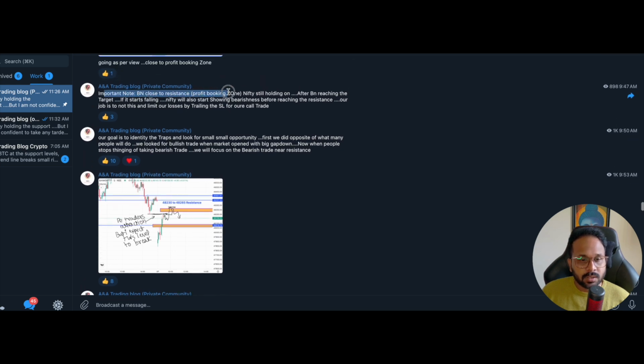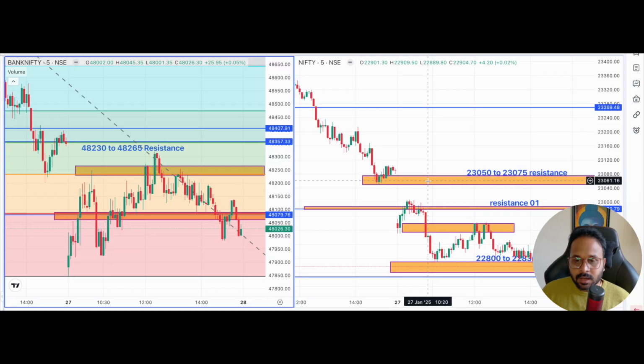Bank Nifty is close to the resistance profit booking zone, Nifty still holding on. After Bank Nifty reaches the target, if it starts falling, Nifty also can start showing bearishness before it reaches the resistance. This is the resistance, but the expectation is that since Bank Nifty already reached here, Bank Nifty will be bearish. Nifty also will continue the downside move.